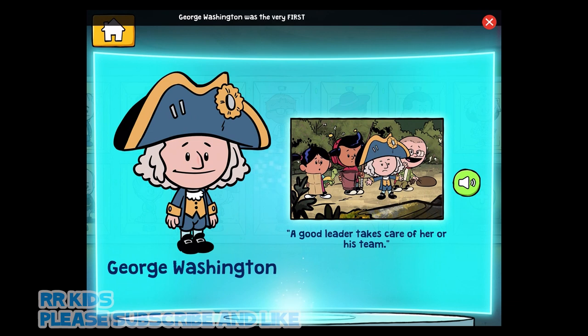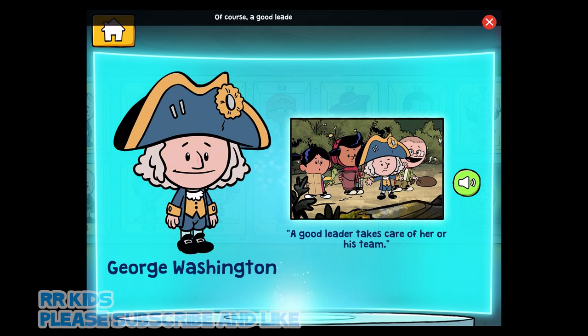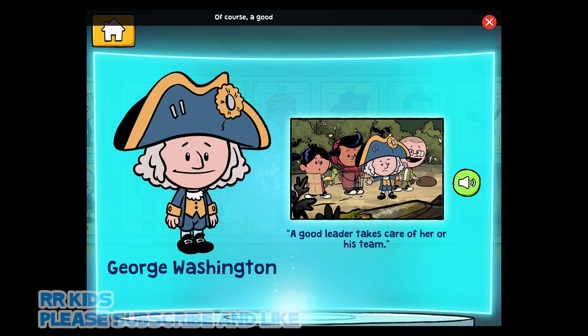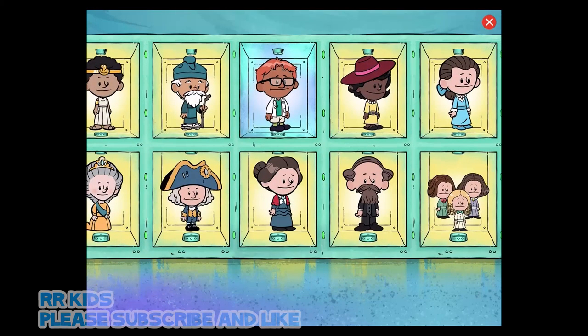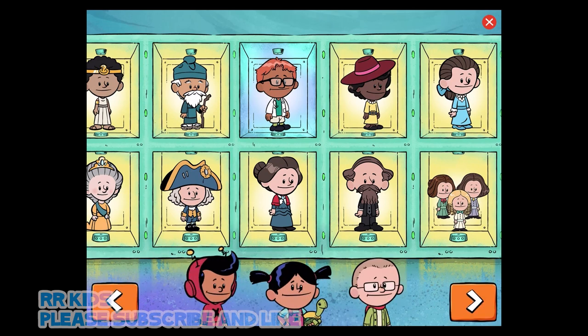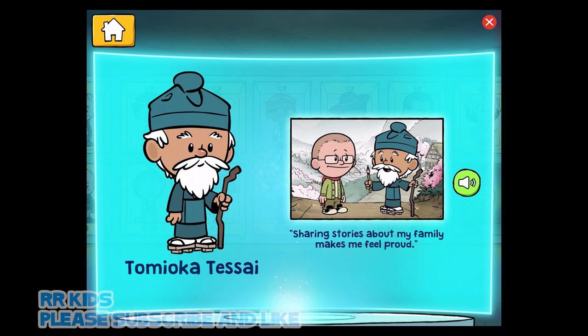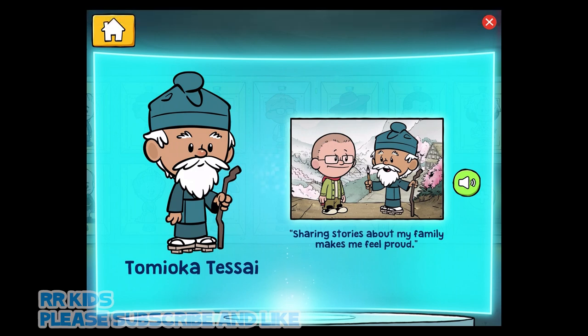George Washington was the very first president of the United States. Of course, a good leader takes care of his team. Tomioka Tasai's paintings told stories that were special to him, and he was proud to tell them. Sharing stories about my family makes me feel proud.